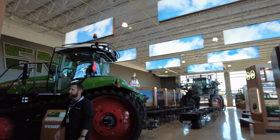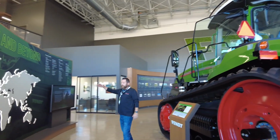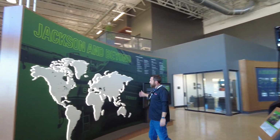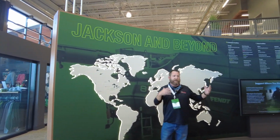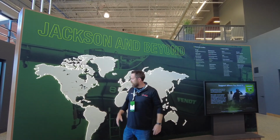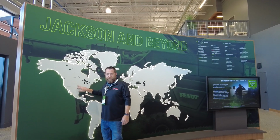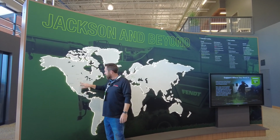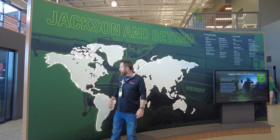As we come around this way, you'll find a little AGCO knowledge here. So Jackson and beyond. We're here in Jackson, Minnesota at the Tractor and RoGator facility where they build all that, Fendt Lodge. So you'll see that right here. But you'll also see that we have manufacturing in Beloit, Kansas. That was originally the Sunflower factory. Now all of our planters are built right there in Beloit, Kansas.